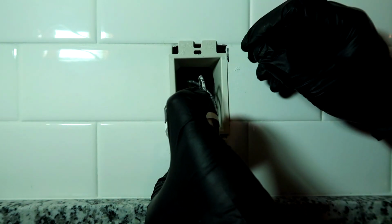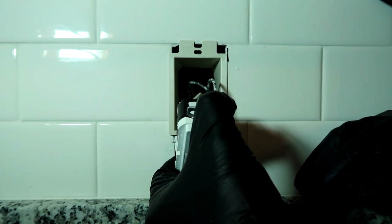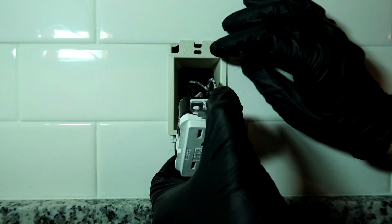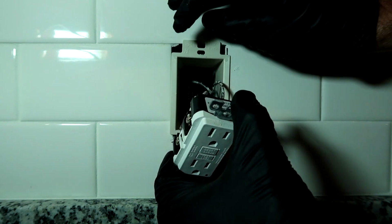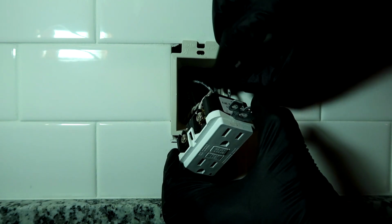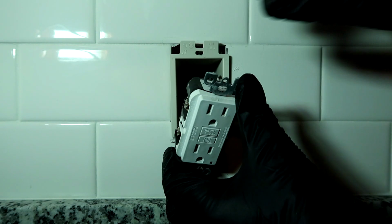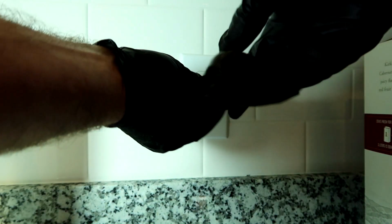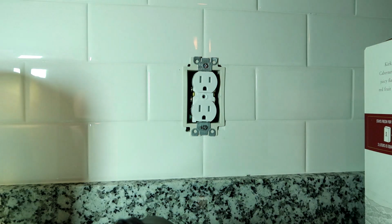Let's see here. Sometimes they'll put the line on the load and the load on the line, and that won't work. But this one's wired correctly. Yeah, this one looks good. I'm gonna move down to the next outlet. This is the next outlet in the daisy chain. That's how they wired them, daisy chain.